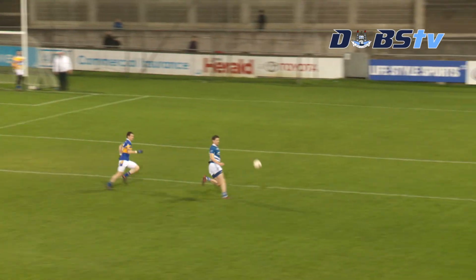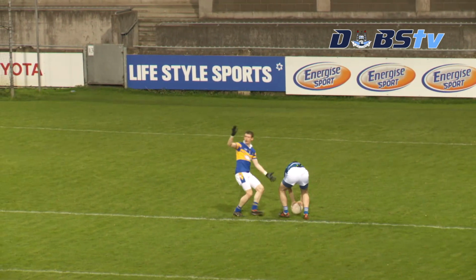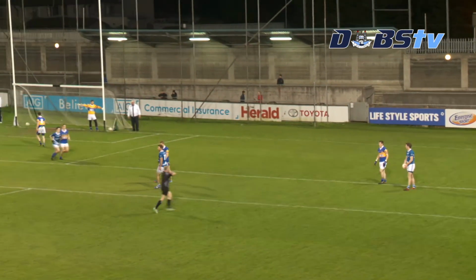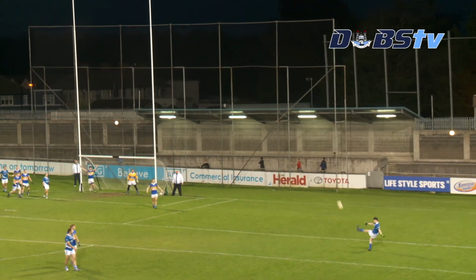it onto the right foot, lobs the ball up towards the 20-metre line. It's taken in there by Graham Cullen. Graham Cullen gets fouled, and it's a free to Skerries Harps, granted in a very, very kind of awkward area for free takers. The free is hooked by Stephen Smith.